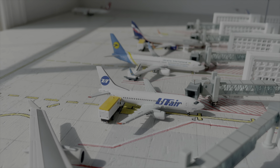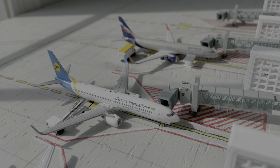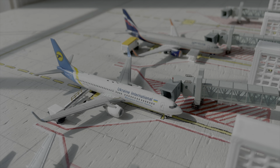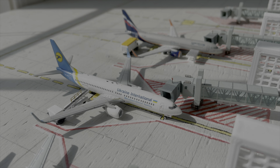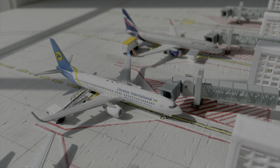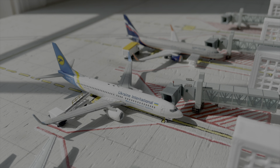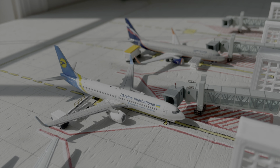The Ukraine International 737-800. Now this guy, he is just getting ready to depart out to Kiev Boryspil International Airport. He is having a 1 hour delay. They're almost done servicing their aircraft. They're loading on the catering, and baggage has been loading onto the aircraft, and boarding will be starting in around 5 minutes.